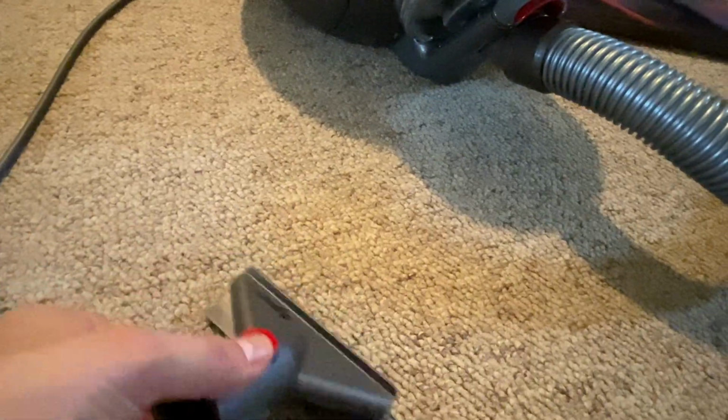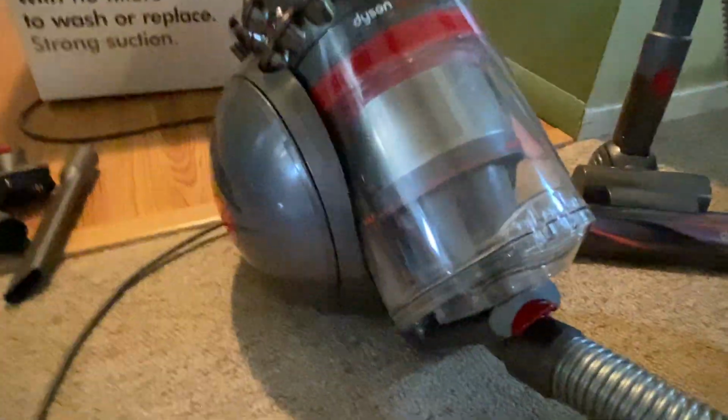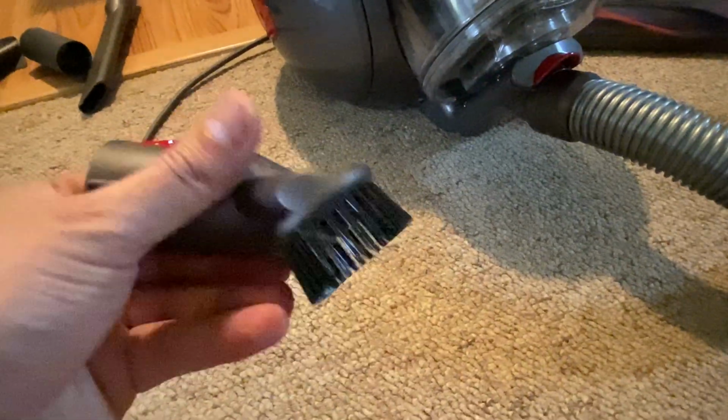This is a mattress attachment. So you can actually suck out the dust mites and whatever is in your mattress. And this has amazing suction technology. Obviously it comes with another type of brush that you can use.